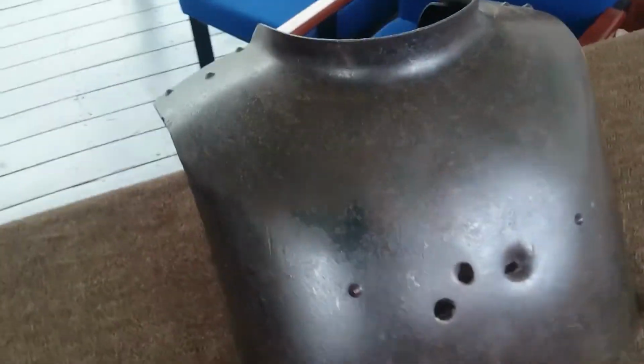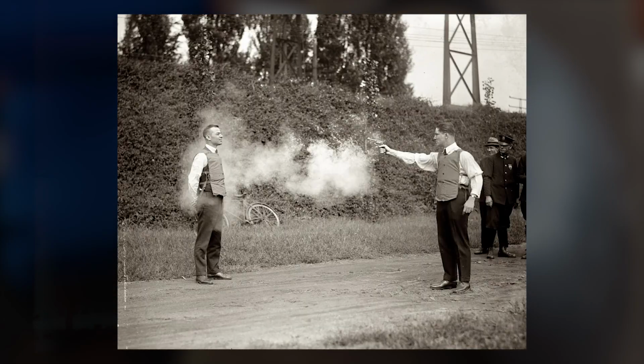And we've come a long way in terms of personal body armor, because back in the day, anything went. You're still going to find people doing really dumb stuff with body armor on the internet, so this is just my legal disclaimer to say don't try any of this at home.